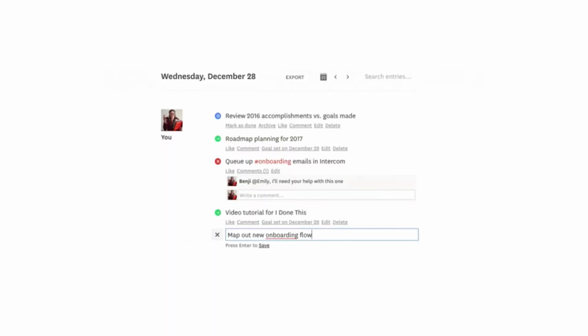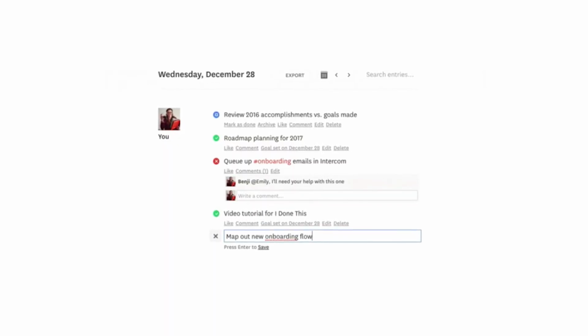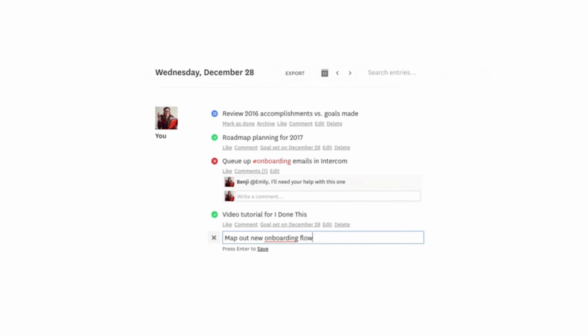Thankfully, Donut is great at sending reminders to each pair to meet up if they haven't done so already. Tool number 6 is I Done This. Complement your morning stand-up meeting with a tool that tracks progress on daily tasks. I Done This tracks productivity by monitoring updates, progress, and more all in one place.